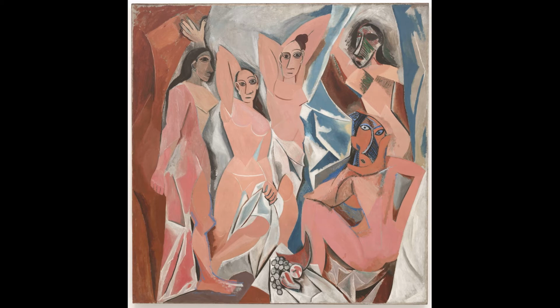Picasso was employed for about 9 months creating this painting. There was a good reason for that. He didn't want people to know what he was doing, but he wanted to leave something for posterity.